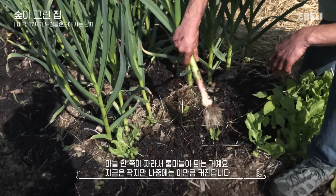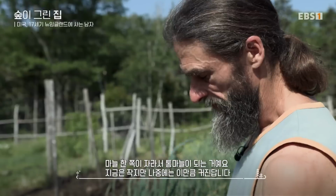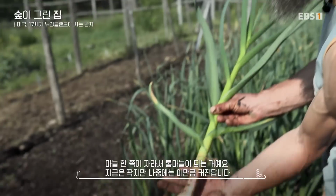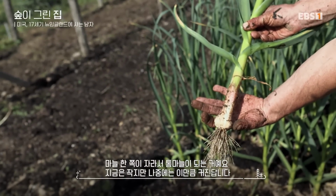So right now that single clove has expanded into this, but it will get about that big from here.